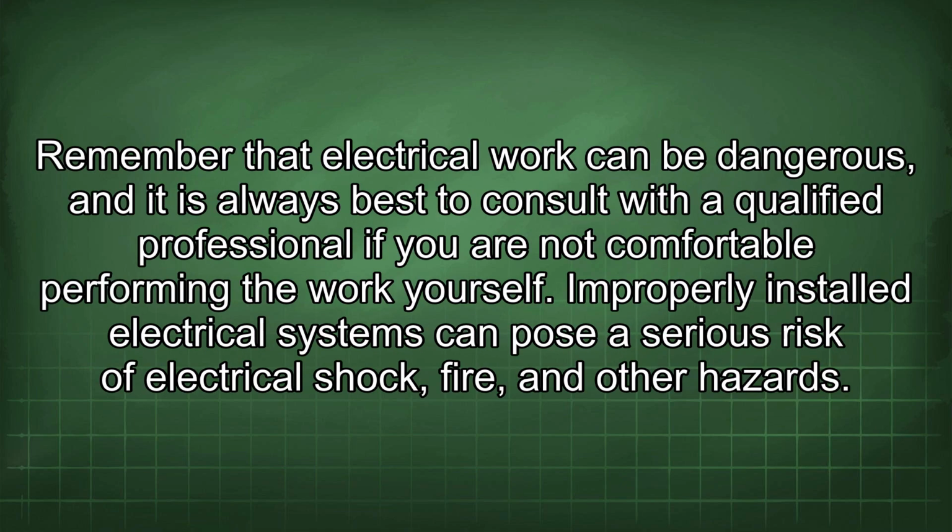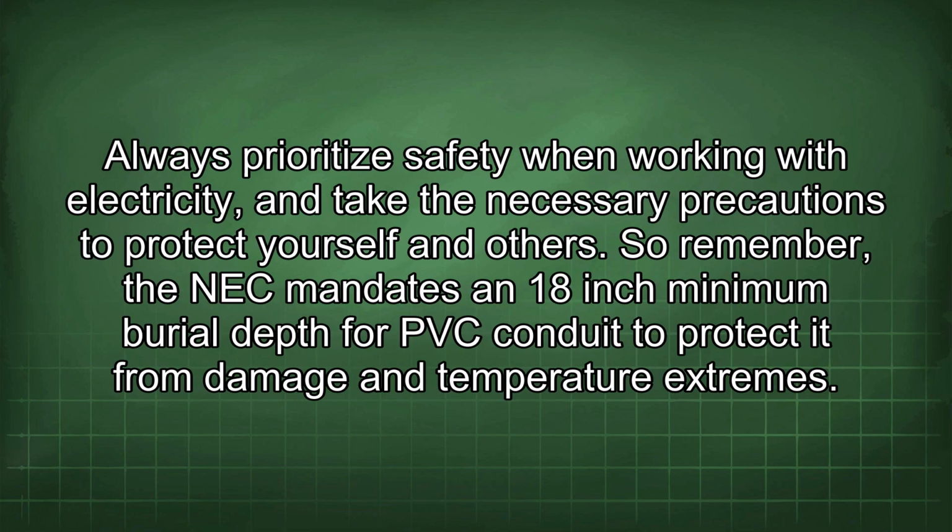Remember that electrical work can be dangerous, and it is always best to consult with a qualified professional if you are not comfortable performing the work yourself. Improperly installed electrical systems can pose a serious risk of electrical shock, fire, and other hazards. Always prioritize safety when working with electricity, and take the necessary precautions to protect yourself and others.